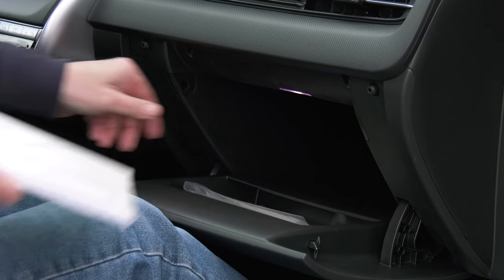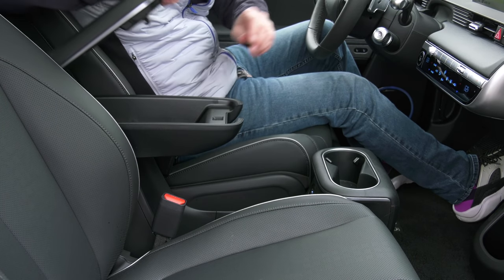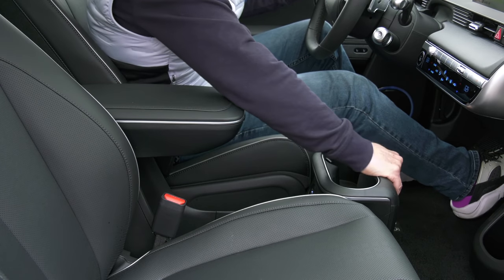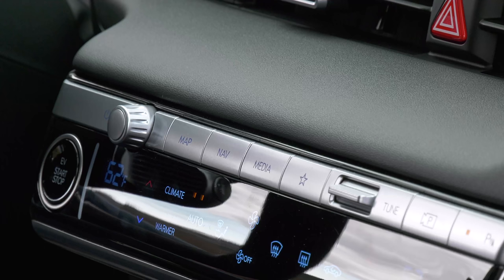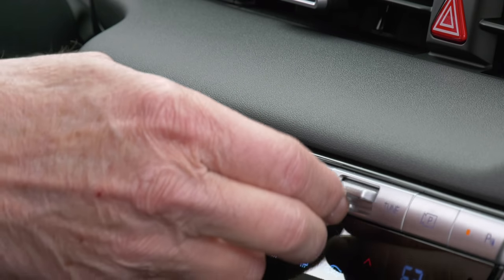There are large storage cubbies to swallow up stuff needed every day. If your backpack or purse doesn't fit in here, my sympathies to your back. And the whole thing slides fore and aft on the Limited. Look closely and you'll see the square detail that's repeated throughout the car. There's a dedicated volume knob and tuning controls. These can be swapped with each other in the menu.